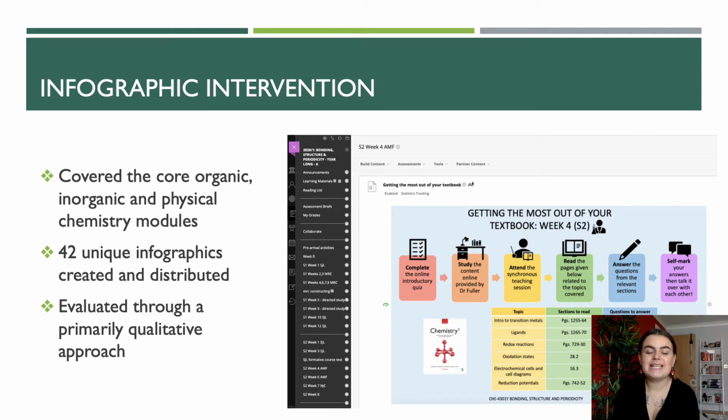So I chose to facilitate this study with an infographic intervention. So what this meant is that I took all of the content that was delivered by lecturers on the 3 core compulsory modules, so that's organic, inorganic and physical chemistry, and mapped that against the information and practice questions in the Chemistry Cubed textbook. I then put all of that information into a colourful infographic like the one on the screen and distributed them to students via the Blackboard virtual learning environment. In total, I made around 42 of these throughout the entire academic year.